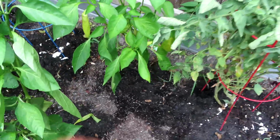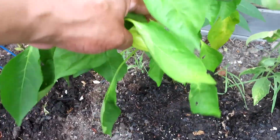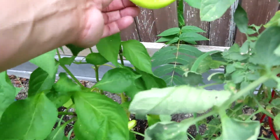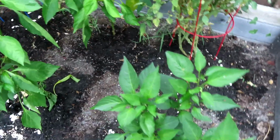The sweet banana, this is probably ready for harvesting now. I have one here, another one here, another one here, which I'll pull off in a sec. So I got three pretty good sized ones here.